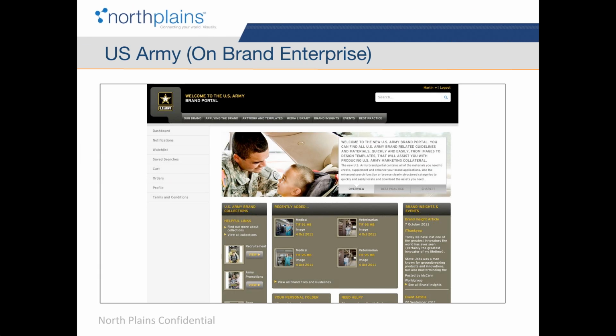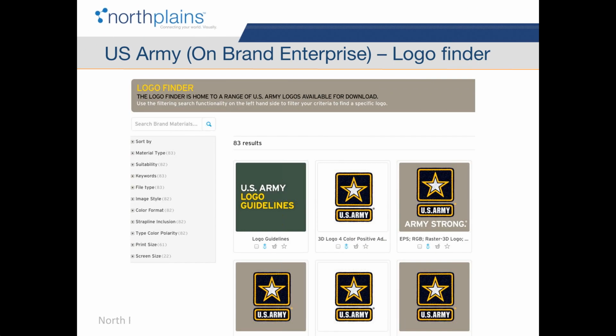And this is the on-brand portal you can see here. So you can see that it has a slightly different look and feel to stock on-brand, the out-of-the-box version. So that's one of the customizations they've done. And additionally, they have this extra page that is purely driven around finding logos, which is a big part of their user story.